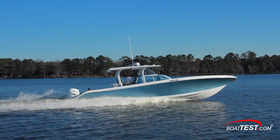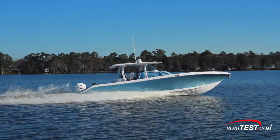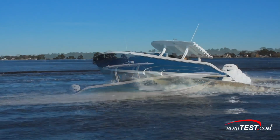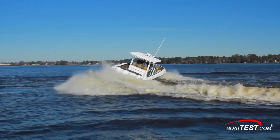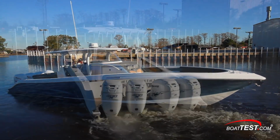The Fountain positive lift double-step hull provides a stable flat ride. She was quick to respond to the throttle. The 4 big MERCs also account for nimble turning and maneuvering out in the open water. The 43NX will certainly get noticed showing off near the dock.